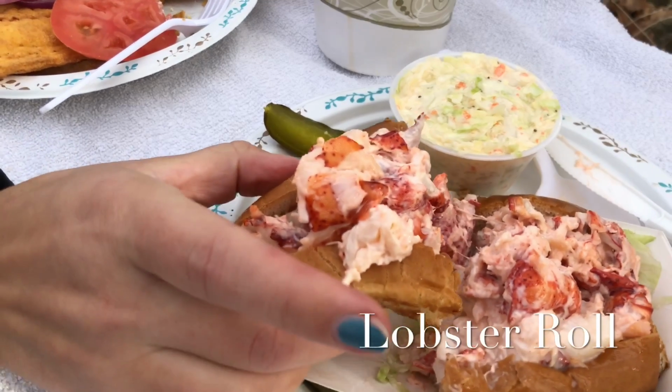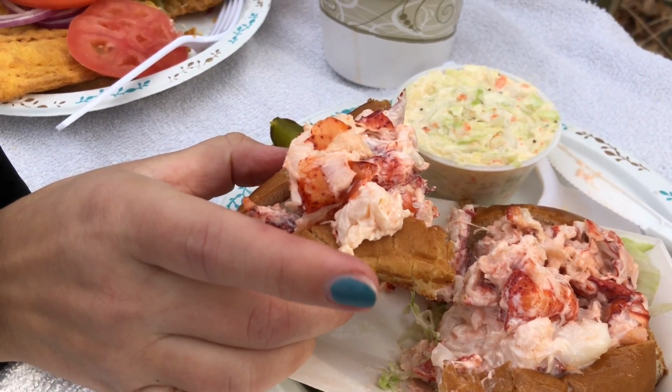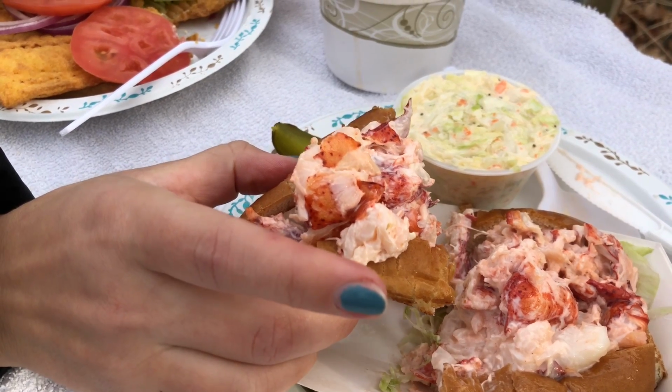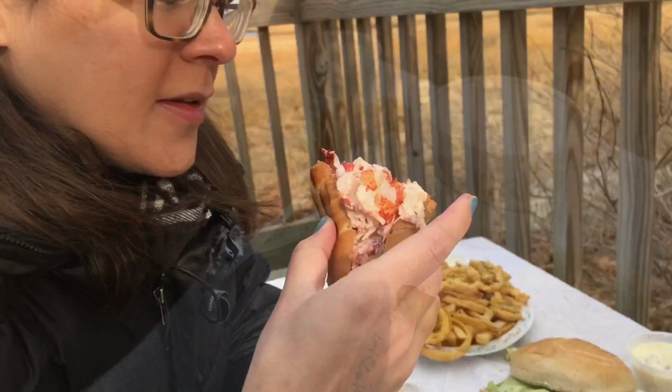Now, I don't know what camp you're in. You've got your mayo-based lobster roll fans, you've got your hot buttered lobster roll fans. For the most part, I would say definitely I'm on the mayo camp. Let's take a bite.